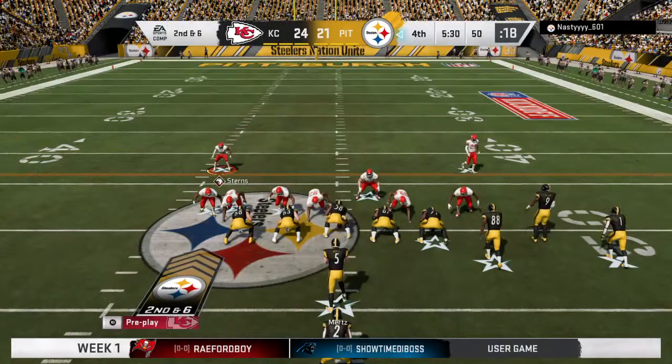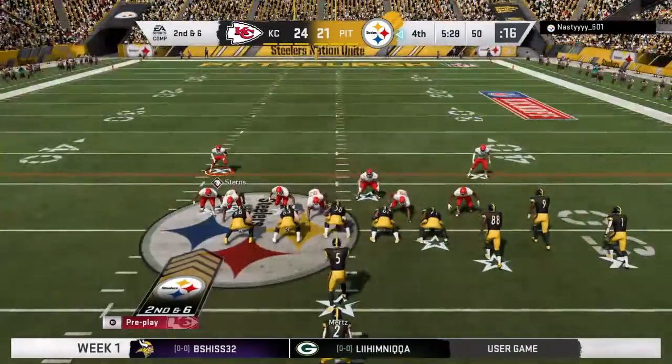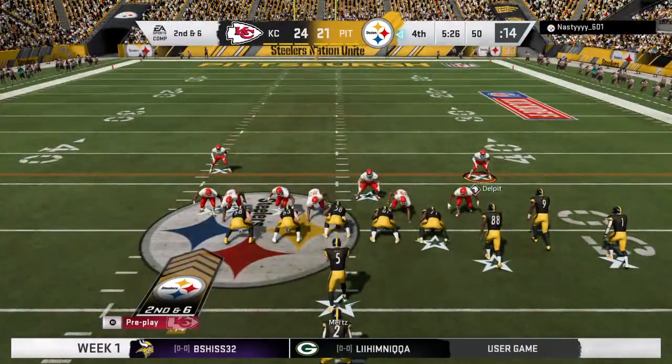52. Rip left, rip left. 52 is the mic right here, over there, right? 52 is the mic. Come on.